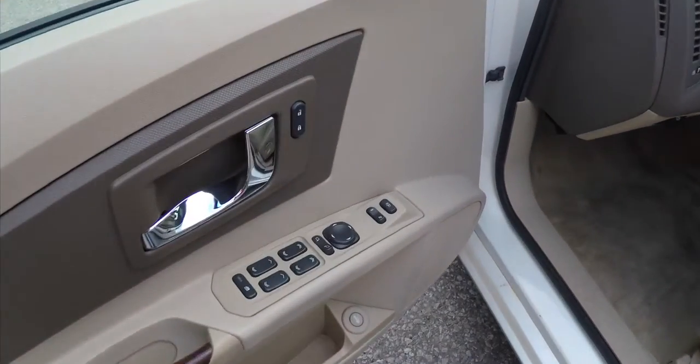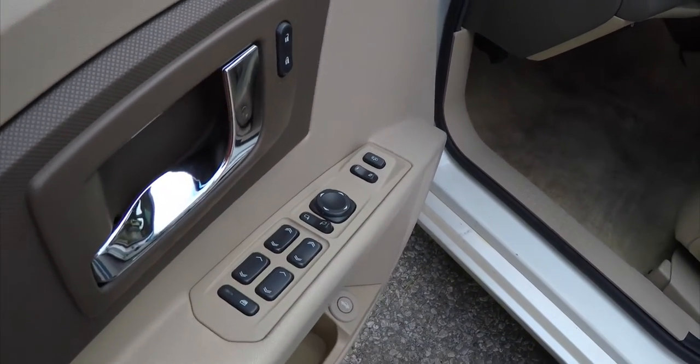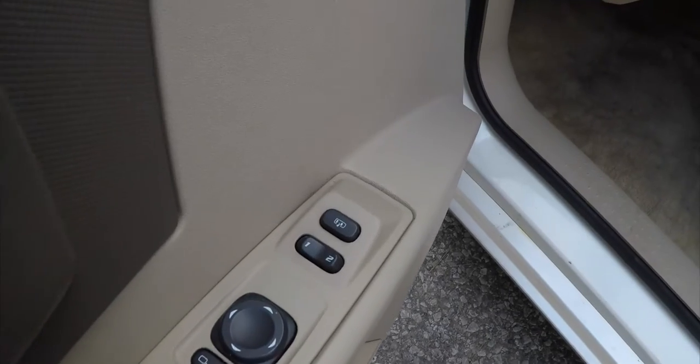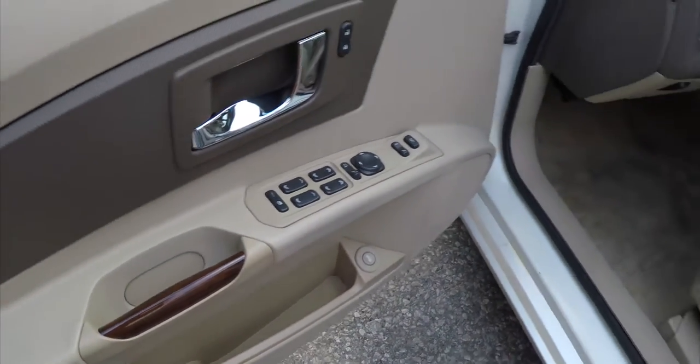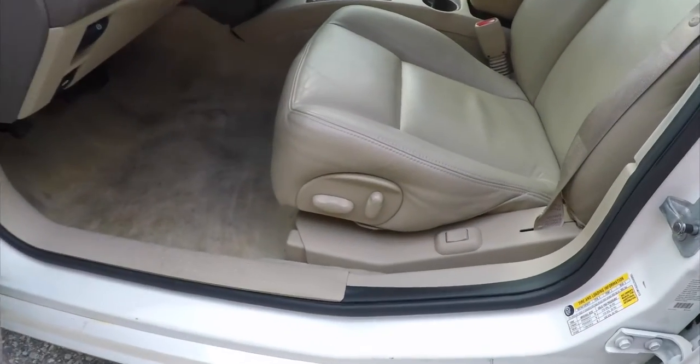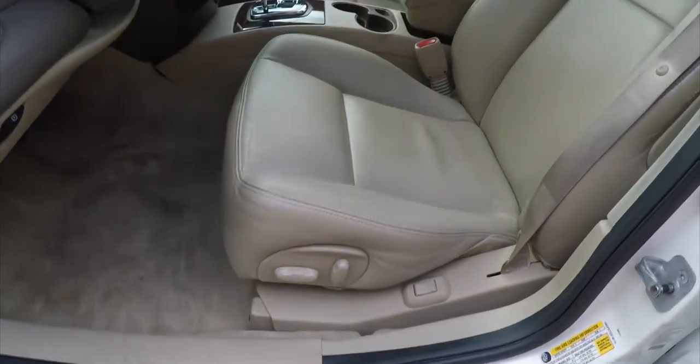All right, so inside, we have power heated mirrors, power windows, and power door locks. We've also got two driver memory with easy exit feature, trunk release, wood trim. Also got 8-way power driver and passenger seat with adjustable lumbar support.